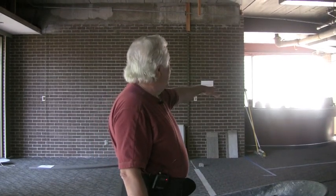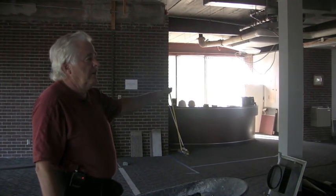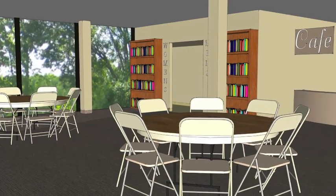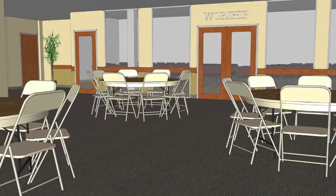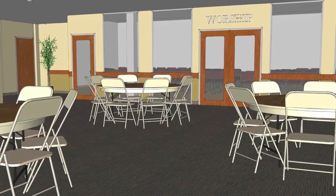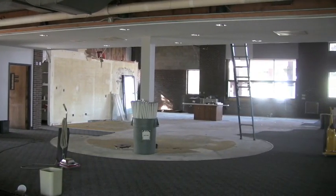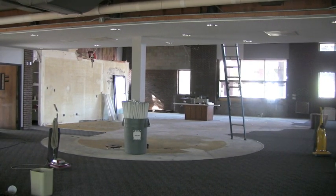Now, behind me we also have the cafe area, which is the serving area for the fellowship area. And we'll have sight lines right into the sanctuary because the glass wall and doors that separate the sanctuary and the fellowship area go right across the whole building, and it leaves an open feeling to the entire space.